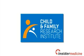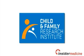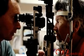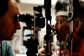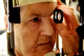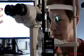Researchers from the Child and Family Research Institute of British Columbia in Vancouver looked at the association between use of fluoroquinolone antibiotics and retinal detachment among nearly 1 million patients who visited ophthalmologists between January 2000 and December 2007. The more than 4,000 patients who experienced retinal detachment during this time were matched based on sex as well as month and year they entered the study, with 10 patients who did not develop this eye condition.